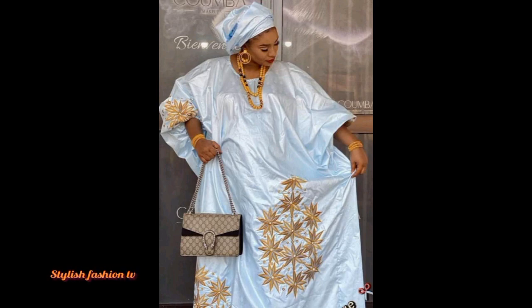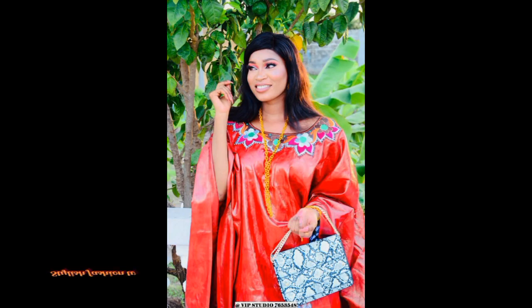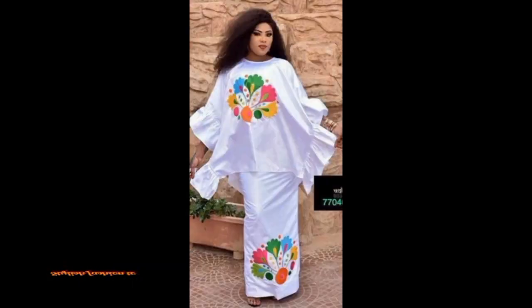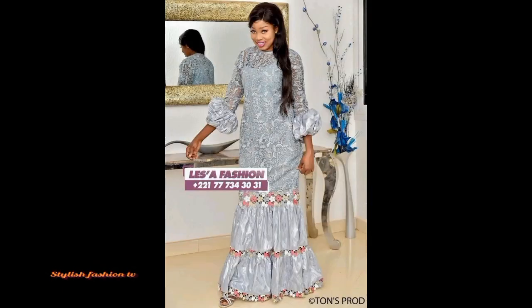So if you love any of these styles, just take a screenshot, because these styles are just gorgeous, as you can see. So be taking screenshots as you come along with me, so that you'll be able to take it to your fashion designer to make that beautiful and lovely dress for you. You can change certain bits about them. Maybe you don't like the sleeve, you are good to make changes about them so that it will suit how you want it.